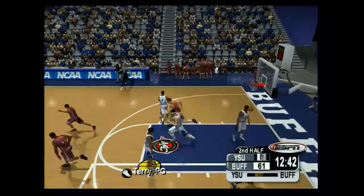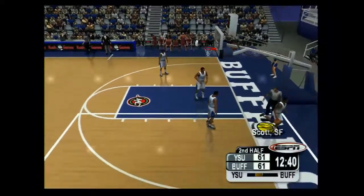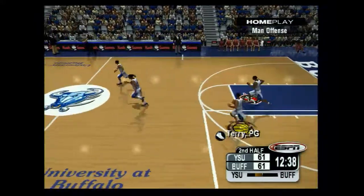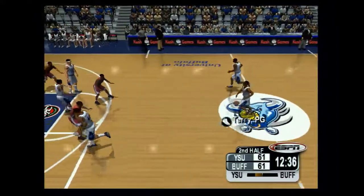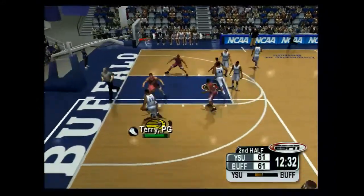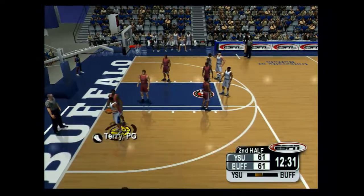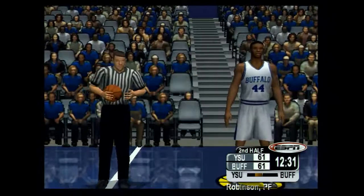Shoots the fadeaway. They sure are amped up on that play, Mike. Jay, you can see it now if they can just go back and play defense. Agreed. Nevertheless, it doesn't hurt sometimes to congratulate your teammates on an excellent possession. Get that enthusiasm up. Jacobson whistled for reaching in. That will be his second foul of the contest.